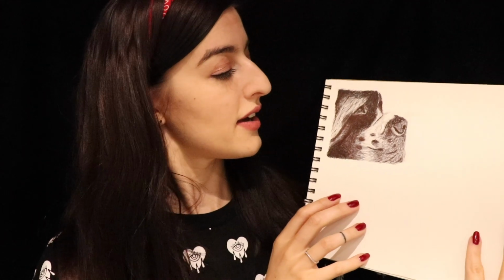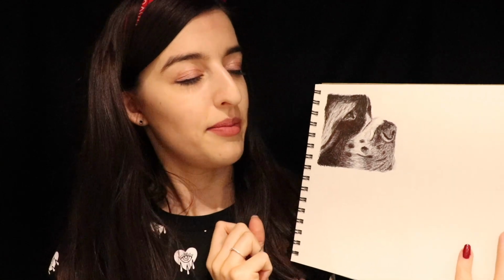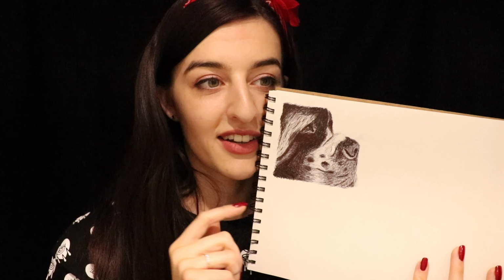So this is what I did. This is my beautiful dog, Ollie. He passed away a year and a half ago, but he was very special. And this is one of my favourite pictures of him. The actual picture is him on a rug. I can get the picture for you, and then you can see. But he's on a rug.